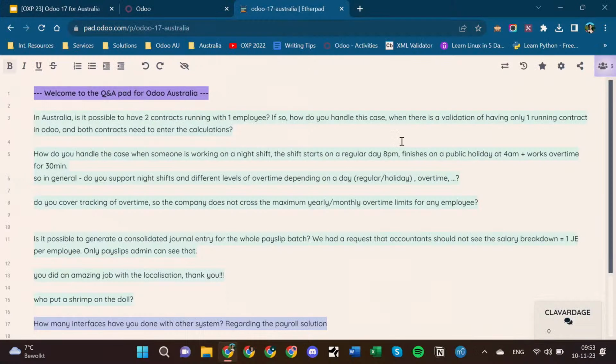I can answer that one actually. How do you handle the case when someone is working on a night shift? The night shift starts on a regular day, 8 p.m., finishes on a public holiday, etc. In Odoo, how payroll works is that work entries are generated from many different sources, and this depends on your employee configuration. So when you configure your employee to have a source, for example, from the timesheet application, then the timesheet will generate the work entries, and those work entries will have many different configurations that will dictate how much that work entry should pay your employee.